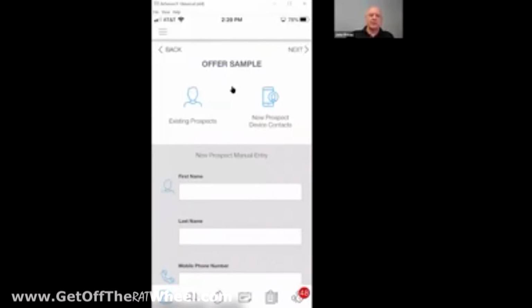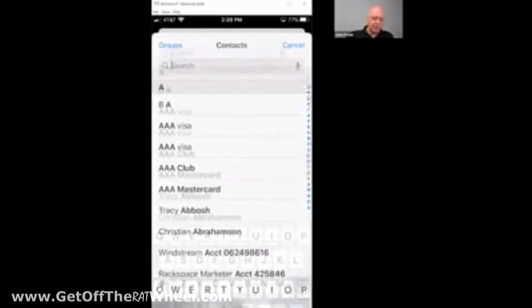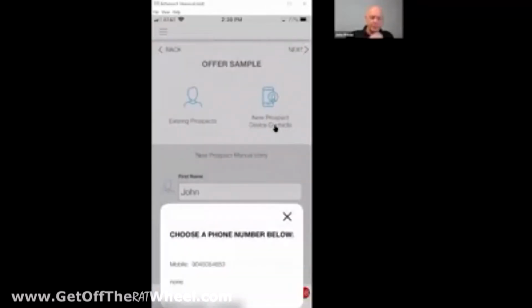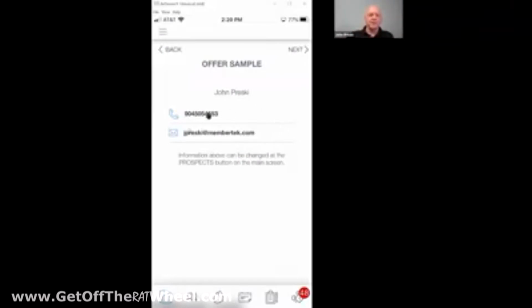And this is where you select the person that you're offering it to, okay? And generally, it's going to be a new person. If it's someone you've already shared a video with, they'll be in the existing prospect. But if it's somebody new, it'll probably be right here. So I'm going to go right here to my phone book, and I'm going to type in myself real quick, okay? And then I'm going to tap here, and then I'm going to tap again, and I'm going to load myself in. And this allows me to text or email if I want to.